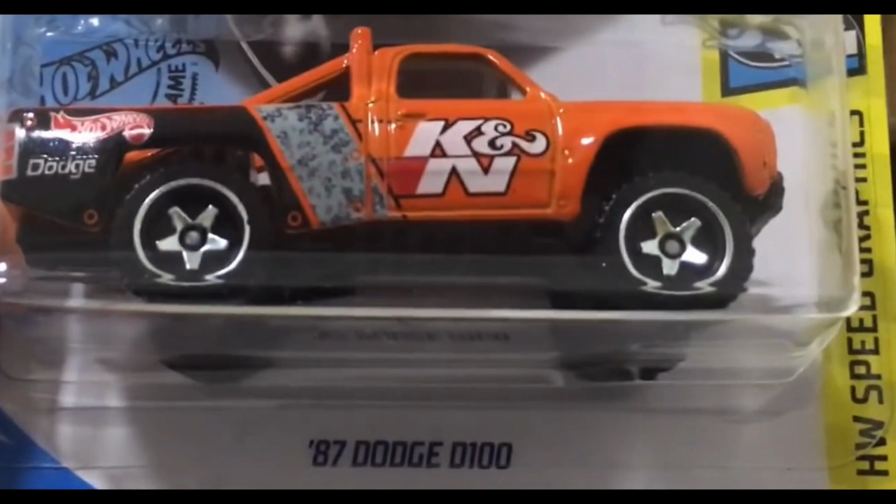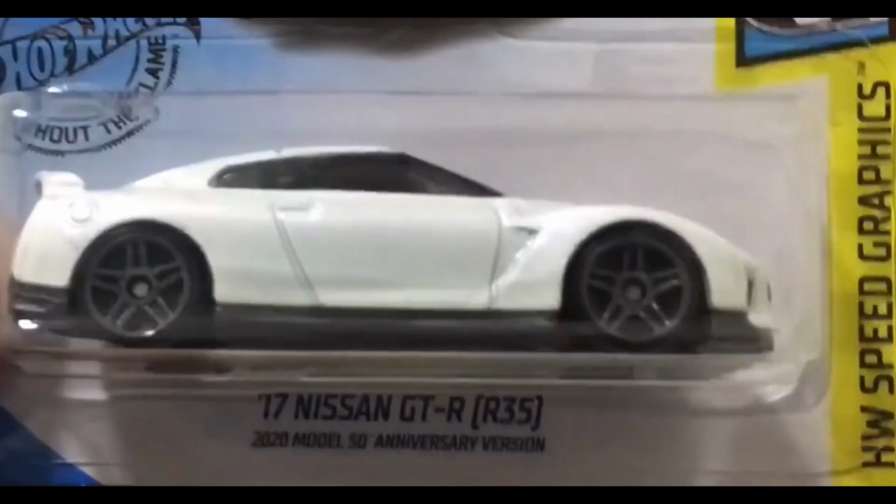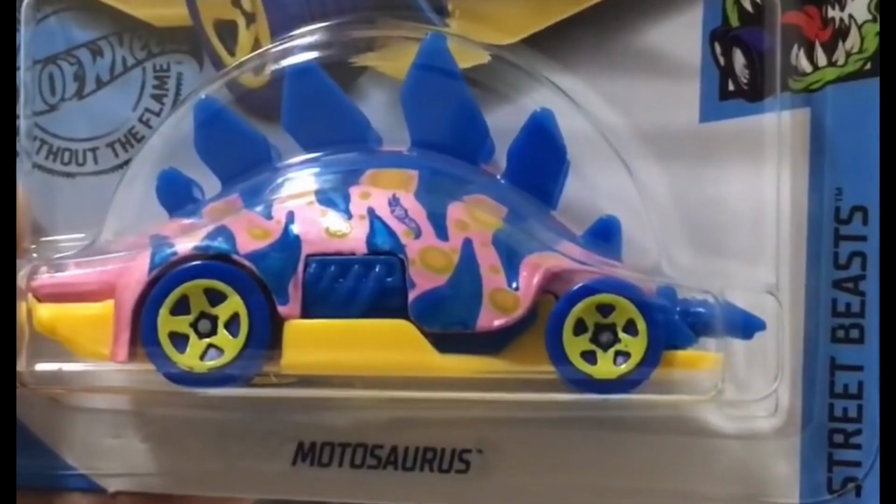We're going to see the 87 Dodge D100 in the Hot Wheels Speed Graphics series. We'll also get to see a Power Rocket in the X Races series. The blue on this looks pretty nice as well. And we're going to get to see that 2017 Nissan GT-R R35. It's a pretty cool anniversary model in the Hot Wheels Speed Graphics. Going to be very popular.